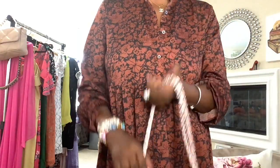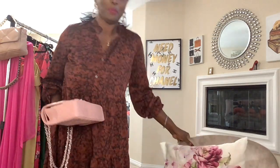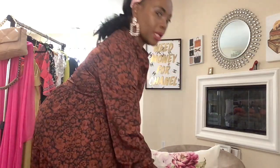Burlington, $16. I just love it, love it, love it. Why am I way over here? I'm way over here because I try to make a little runway for you guys. Like, okay, let's pull the chair in the middle.